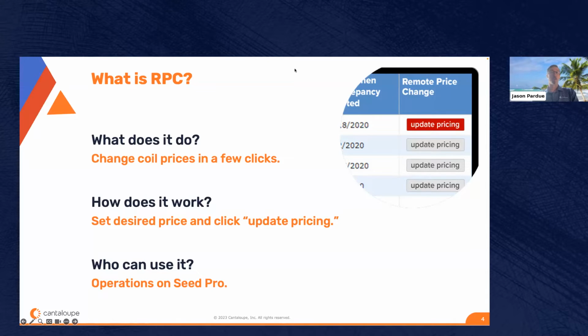Get biggest bang for your buck. And then the question is who can use it, right? So really any Seed user that has either Seed devices or ePort devices out in the field today, Cantaloupe, in utilizing Seed as their back end office.